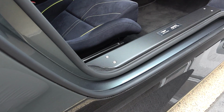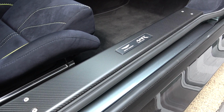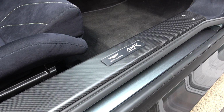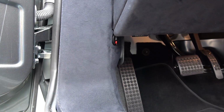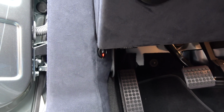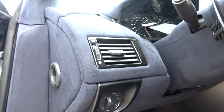As this is a brand new car, I was only able to unwrap the passenger's sill, which is topped with a satin carbon plate and central AMR plaque. Then moving up on the driver's side, we start with the Dark Knight Alcantara and petrol cap release, exterior light controls and first air vent.